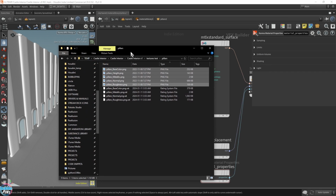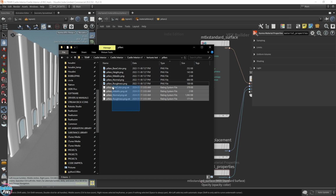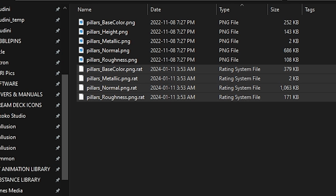Now, these are the textures that I have available for my pillars. For those of you with a sharp eye may notice these RAT files. These get generated by Houdini after Karma compiles the shaders for the first time. My only guess is that these are part of Karma's optimization process because the rendering does speed up after the first time after Houdini is done compiling your materials. The ones that we're more concerned about are these ones, these PNG files.